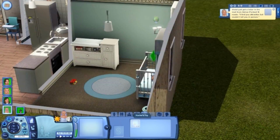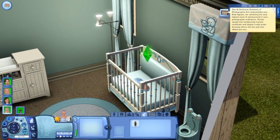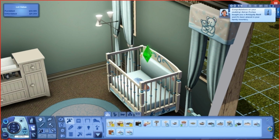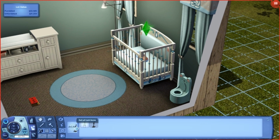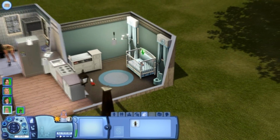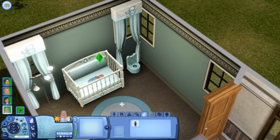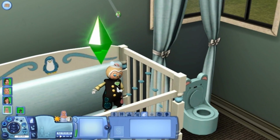And we have Hunter's toy. Violet got a letter from Adrian Forbes. I find you attractive, but I couldn't tell you in person while we dated. Well. Ooh! We got some things for our wedding! Oh my god, let's see how much that costs. That looks like, that is expensive. Yes, thank you, Adrian. Cheating on you was so worth it. Totally kidding. Anyways, I've never seen this toy before.